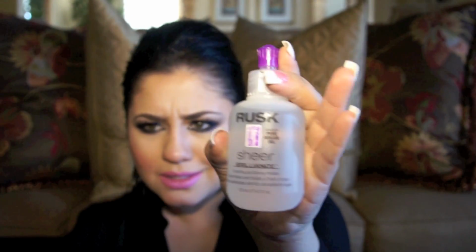So with that being said, I'll move on to the 2 favorite products that I've been using on my hair, and that would be the Rusk Sheer Brilliance, which is really nice. It has pure argan oil, which is really good for your hair, for your nails, and all that stuff. But this is for the hair, and I use it in replacement of my Biosilk, and it's been working really well. It's very light. It makes my hair not greasy and just looks shinier, so I was very happy about that.